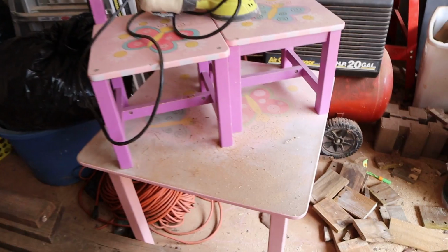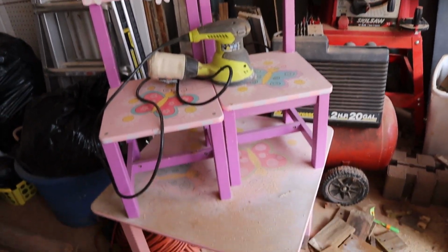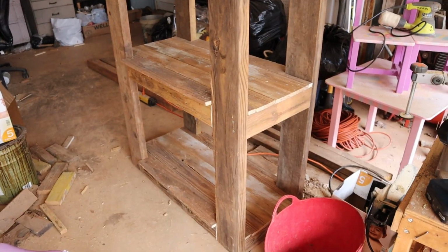Today, I have to get it sanded. I'm also working on the kids' table. I'm getting rid of all the pink butterflies, much to Josie's dismay, but I'm going to turn it into a cute little farm table. But anyways, yeah, that looks really good.